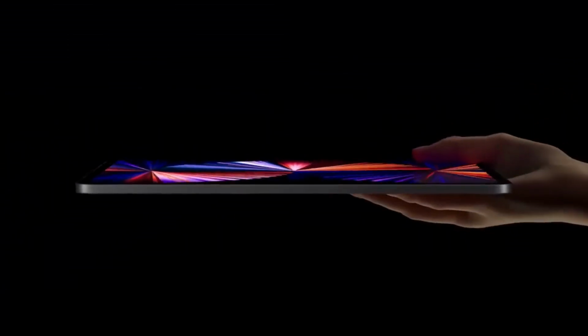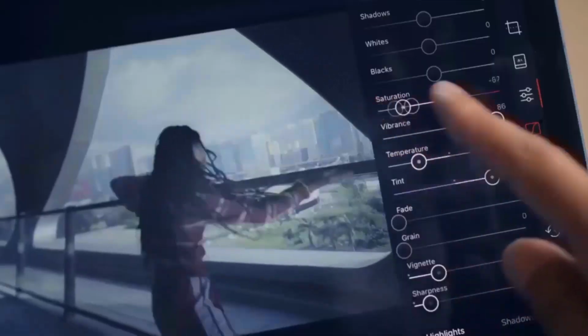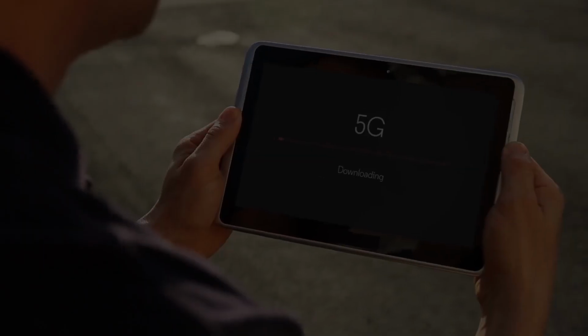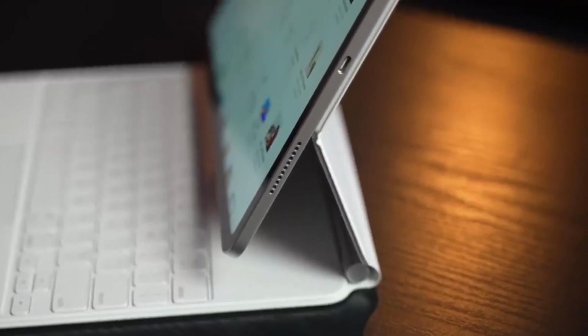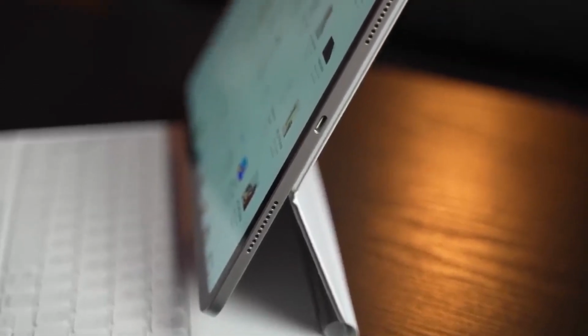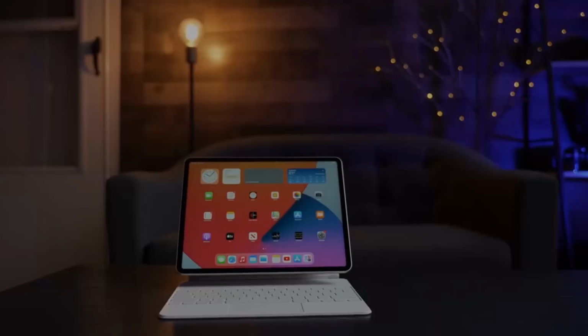Another technology worth mentioning is the True Tone technology. Just like the ProMotion, this makes some white balance adjustments to ensure that images appear as natural as possible. Merits over OLED and LCD. The Liquid Retina XDR display has several advantages over OLED and LCDs.